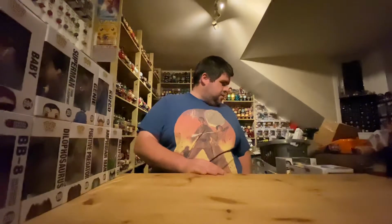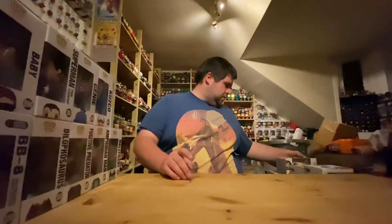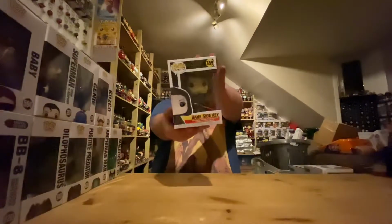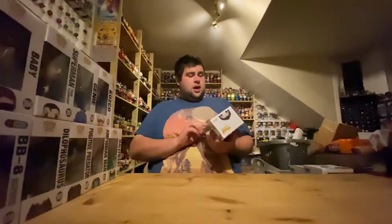Then the Entertainer had a buy one get one free sale. They had it in store before the stores closed, but they had it online as well, and I managed to get a fair few online. So got Darkseid Ray, which is one I've been eyeing up for a while.